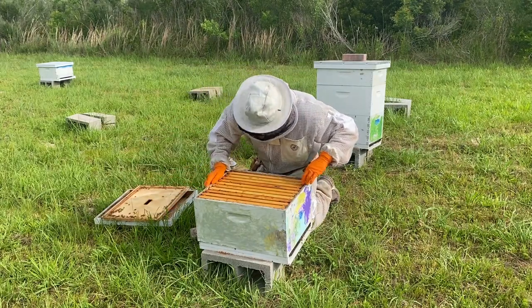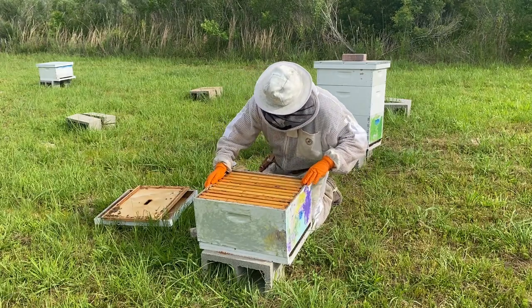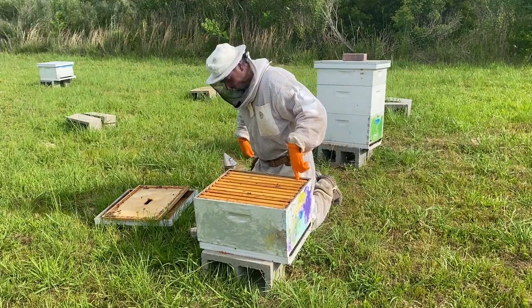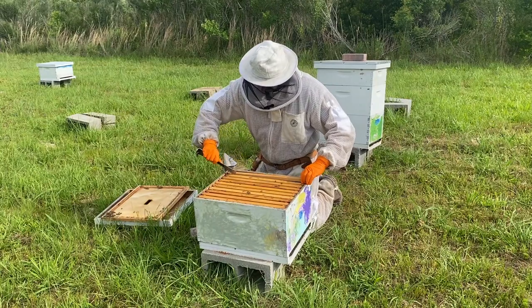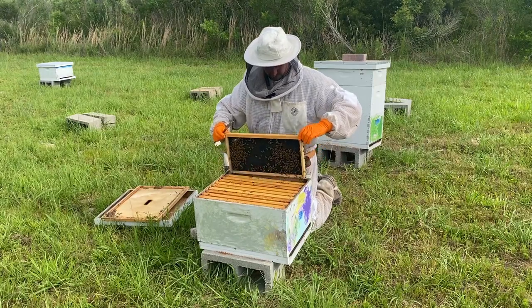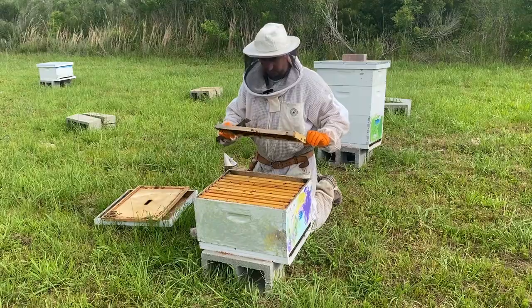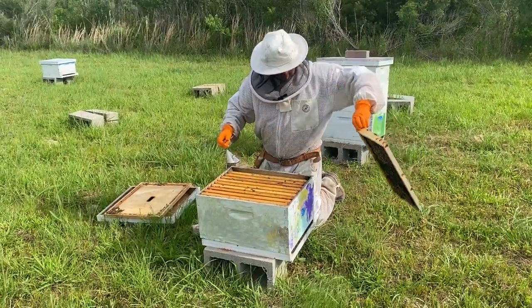Looking down into the cells, it looks like they're really built out all the way across the end frame on the north side. It does look like it's got a little extra room for them to build out, but all the other frames are pretty full. Yeah, so this one, they've still got room to work here. So I'm going to have to give these guys another deep.